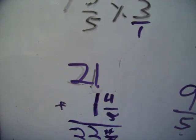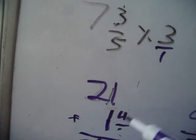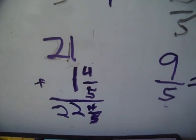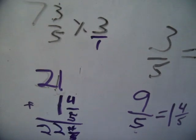You can't tell it's a 5, it's a little scrambled up there. Alright, fine. If you wrote that, I would have to know. Alright, so this is a 5. Okay? 22 and 4/5. Done. Yes, 22 and 4/5.